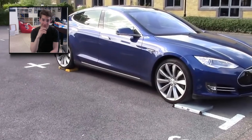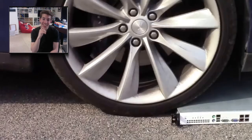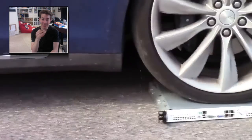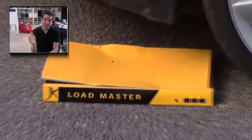The Tesla does not like that Lowbancer. Kemp is now being sat on by a Tesla. It's just so amateur. Let's try again for Lowbancer. Why on earth is that necessary to have in the video? Kemp has been flattened.